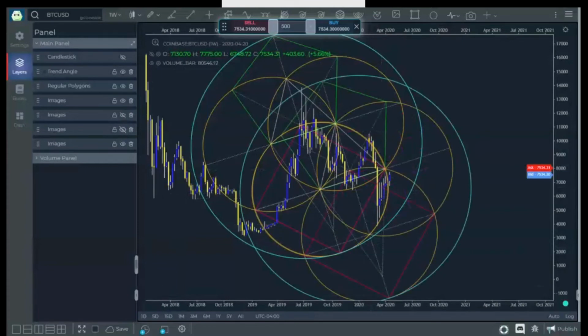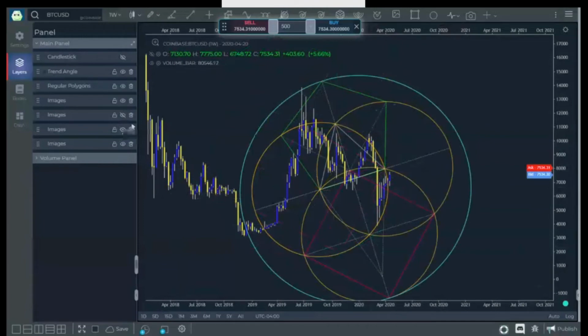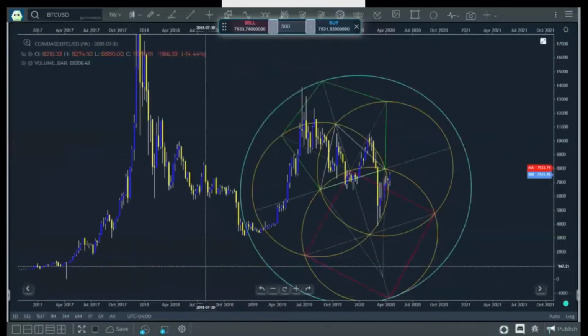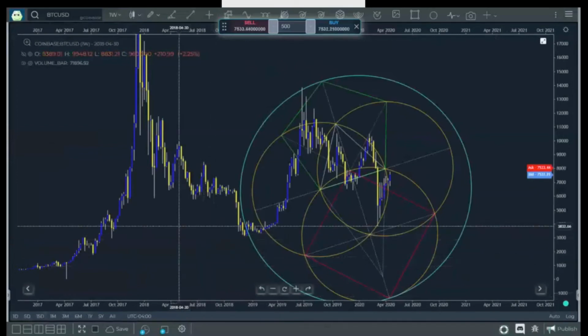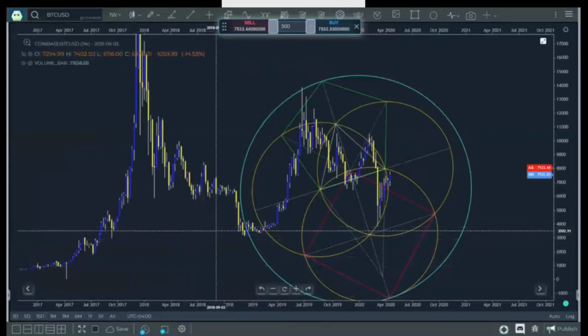So yeah, we're looking forward to Gann charting being so much more user friendly and quick to do charts like this. Yeah, exactly. So this took me, I can do it in less than 1 minute. I mean, that's the beauty of it.